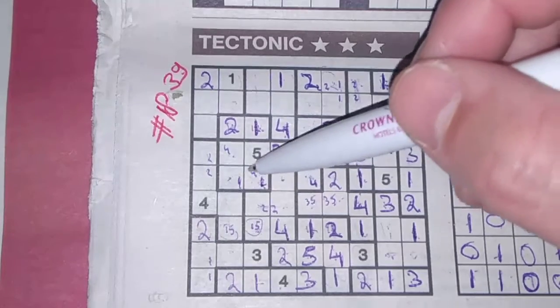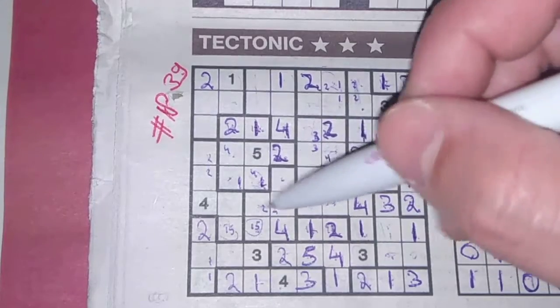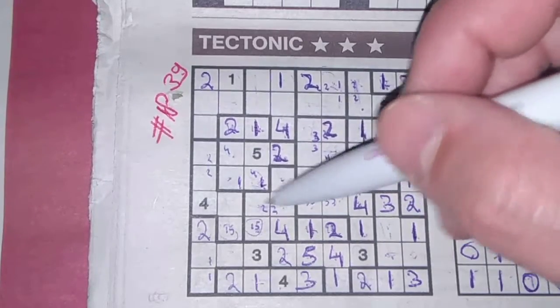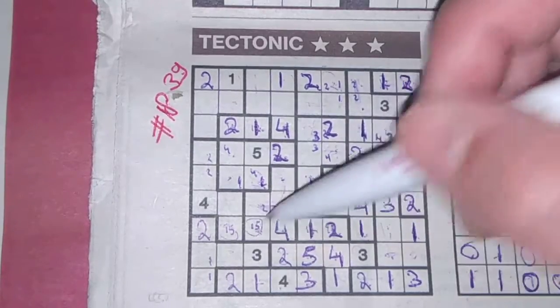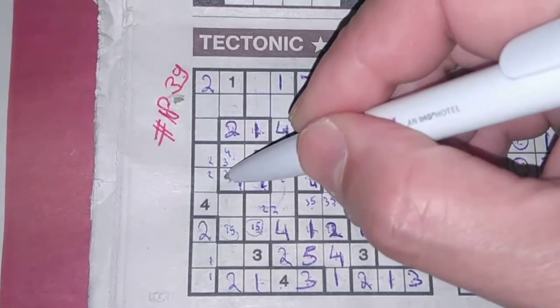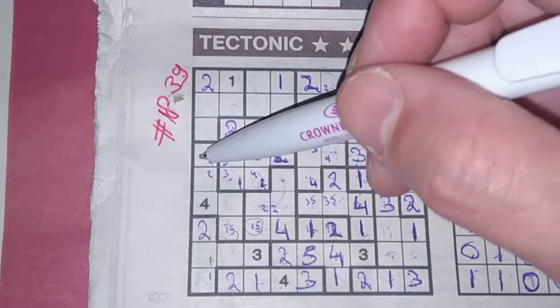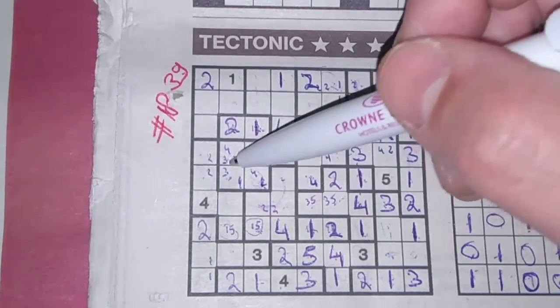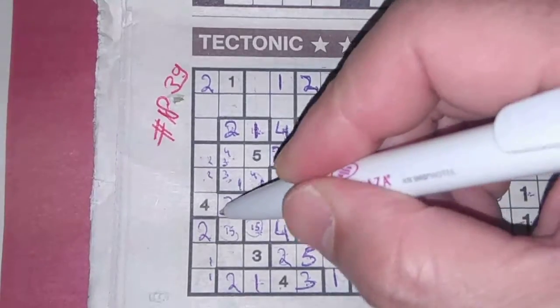This box cannot be a 3, because otherwise those 3 boxes cannot be a 3, and also this box cannot be a 3. So the 3 goes in those two boxes. That means that these two boxes cannot be a 3. So one box left for the 3 should be here.